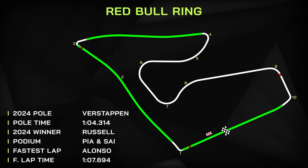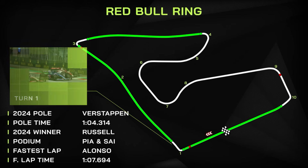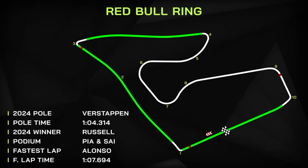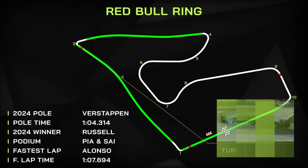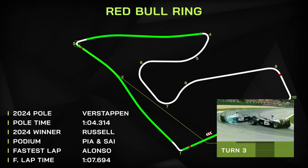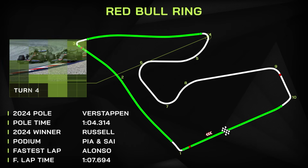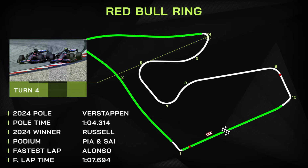The best spots to make a move are turn 1, although most will hold off to avoid being repassed on that long run to turn 3, which is arguably the best place to get an overtake done, although we have also seen more than a couple of incidents up there over the years. And we do also see cars side by side through 4, 5 and 6 that always look spectacular, so keep an eye on those corners too.